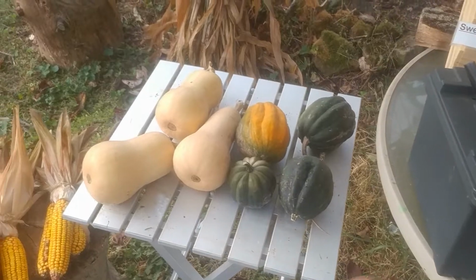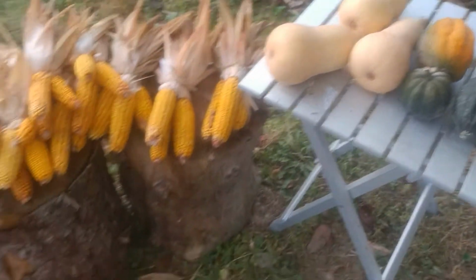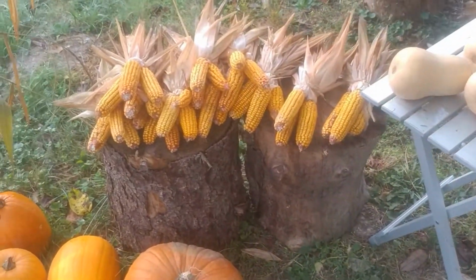I've got some acorn squash. And I've got some butternut squash. I've got more of this in the back. I got more pumpkins too in the back. And I've got corn ear bunches.